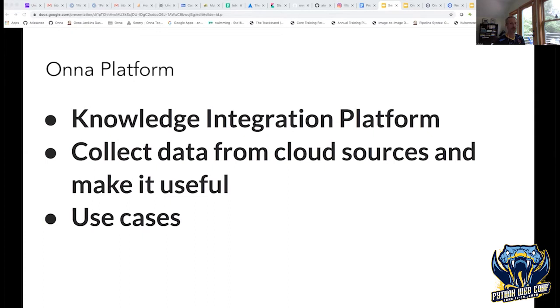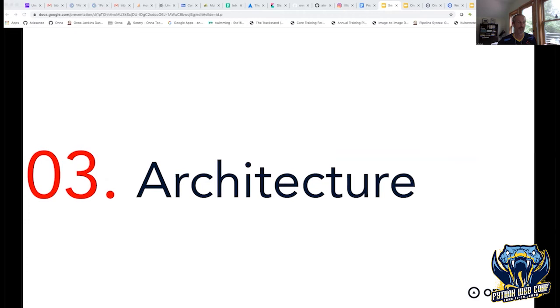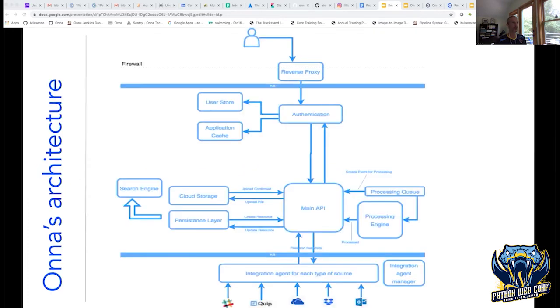Now that you have some idea of what it does and what the use cases are, I'd like to talk a little bit about how it's built and the architecture of the platform. You can see from this diagram that we have a lot of services running. It's a microservices architecture, and we use Kubernetes for our container orchestration. We've implemented it on Google Cloud Platform, but it's also completely AWS compatible. In fact, we have some instances currently running on AWS.